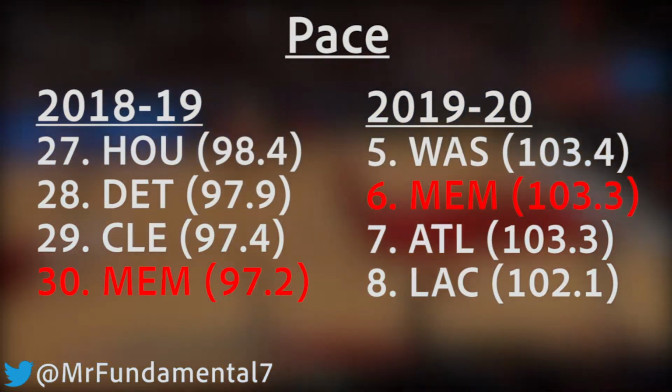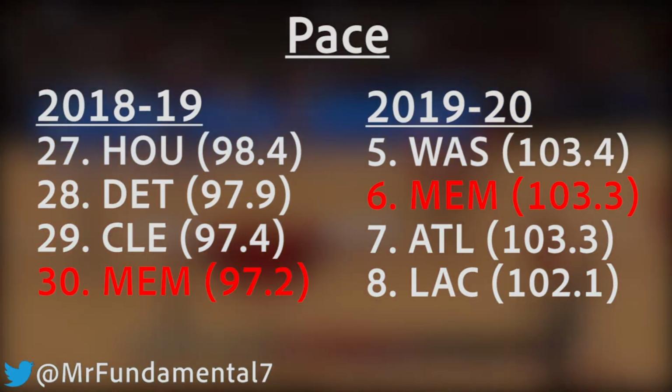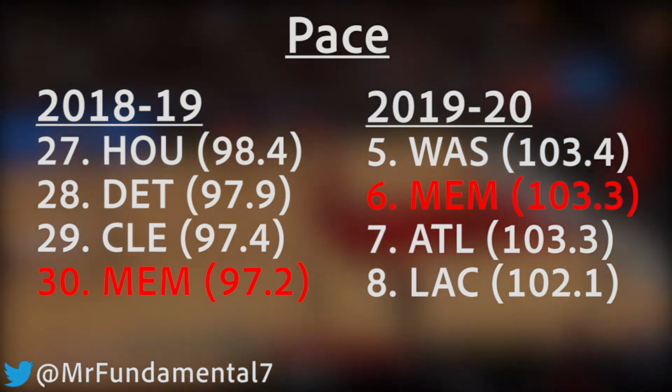On the other end of the floor, the Grizzlies went from being one of the slowest teams to being 6th in pace last season. Pushing the pace is the most effective source of offense for a young team and takes advantage of their young legs and energy as well.